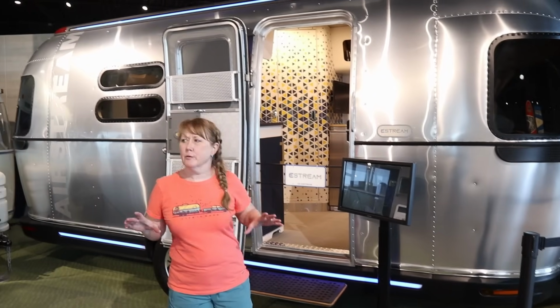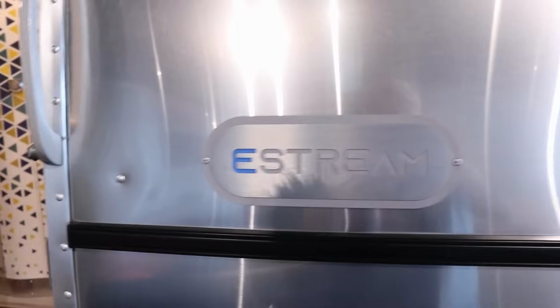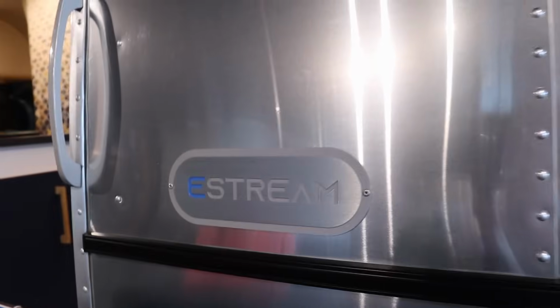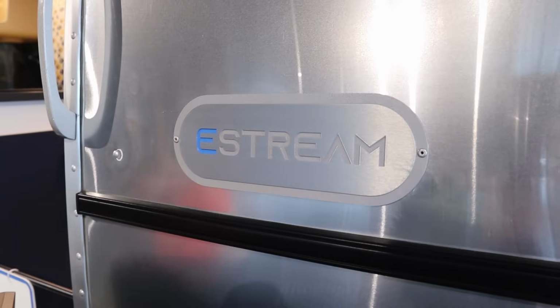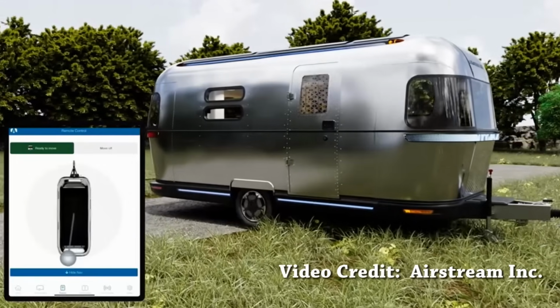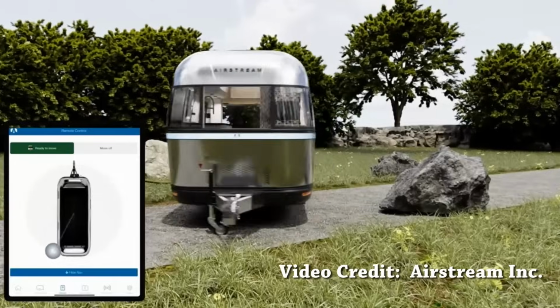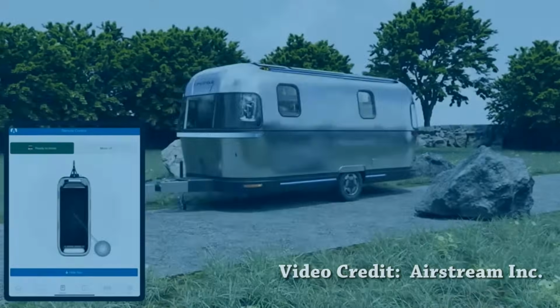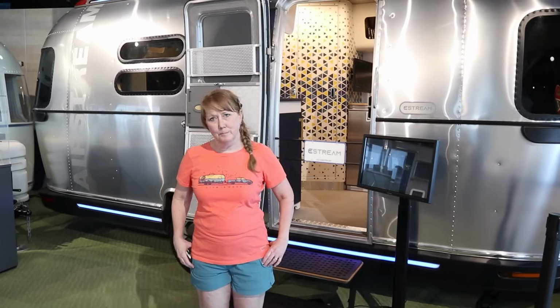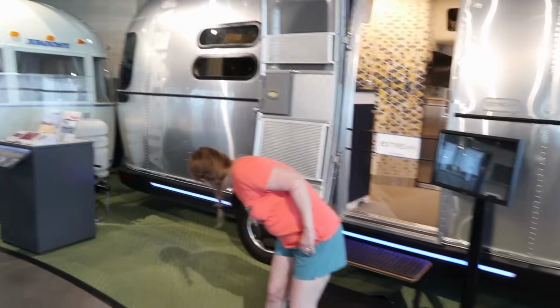All right, this is a special unit we found. We're showing everything that we're finding that's new here, and this is a concept called the eStream, and it's supposed to be an all-electric Airstream trailer that can actually park itself using an app, I assume. Yeah, it doesn't park itself, but you've got an app and you can back it in using the app. So it's single axle. So it'll move the wheels, the spin, kind of like a tank does or something like that. Look at these tires, aren't they unusual?